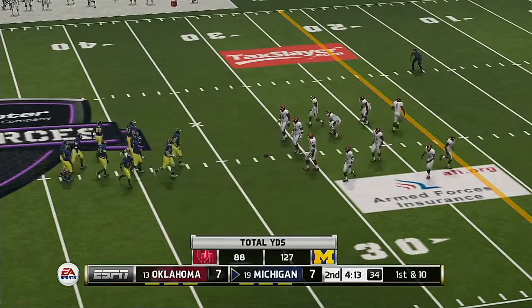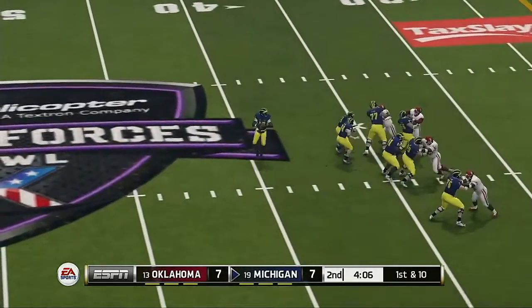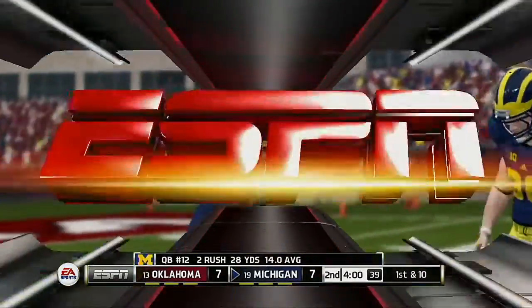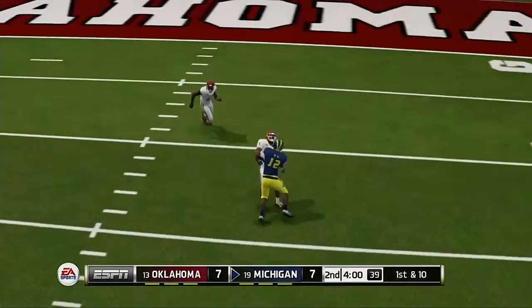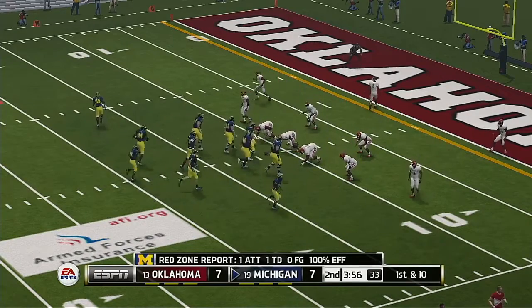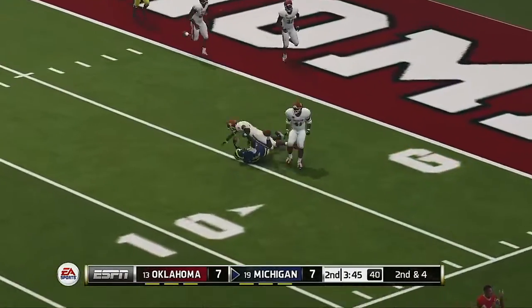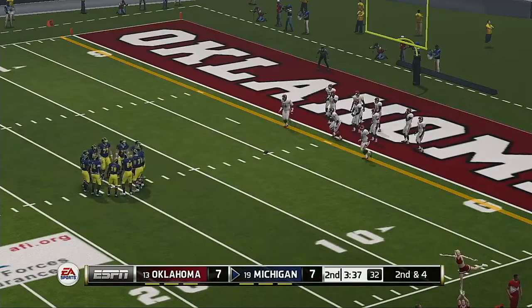So let's see how the defense responds now. It's first down and 10. Play action. He'll scramble. He's tackled around the 11-yard line. First and 10. Ball on the 11-yard line. He's scrambling. Decides to slide. The quarterback picks up around 6 yards on the scramble. That'll make it second and 4.